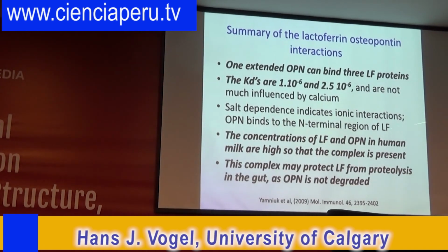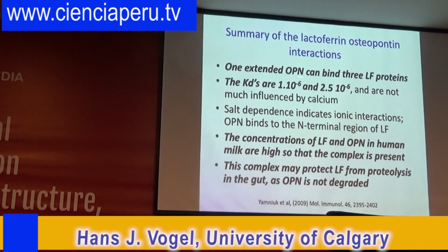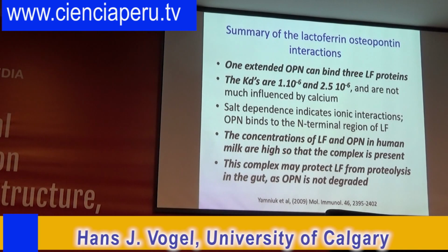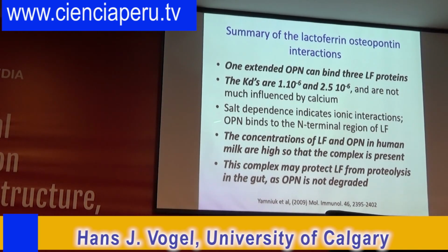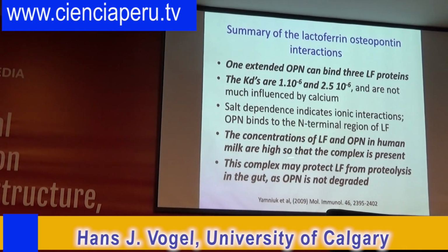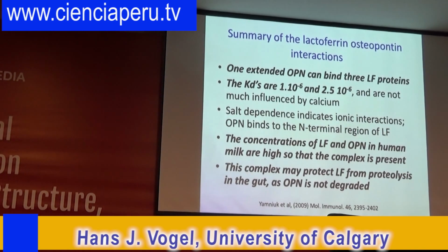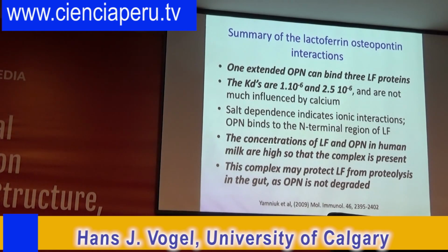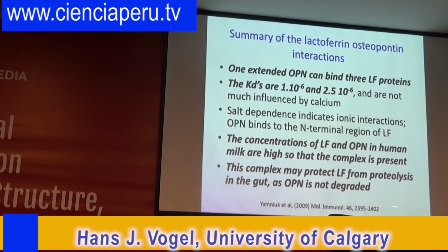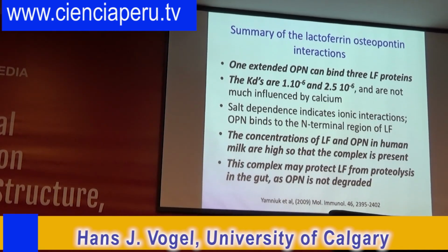What we showed in our work, which is now 10 years old, is that we can actually bind 3 of these lactoferrins to one of these extended osteopontins. And what we concluded in our paper was the concentrations of lactoferrin and osteopontin were so high that this complex must always be present in a human. And then we suggested that maybe it protected lactoferrin from proteolysis in the gut because it was known at the time that osteopontin was not degraded, so the complex would protect it.